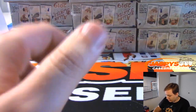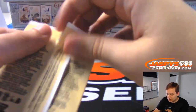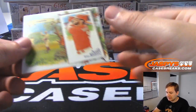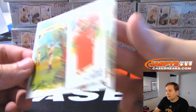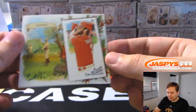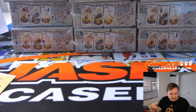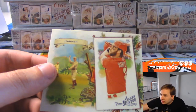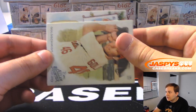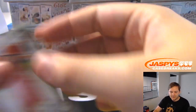Let's open the N43. N43 is Bryce Harper. Philadelphia Phillies Bryce Harper. Not sure what kind of penny sleeve we could put this in, but we'll figure it out. But it's kind of different shape than a normal card, as you can see. Okay, so there's the N43, that's Bryce Harper.